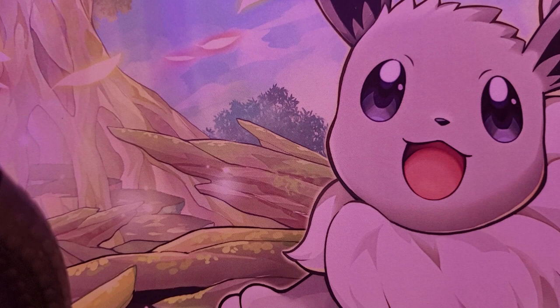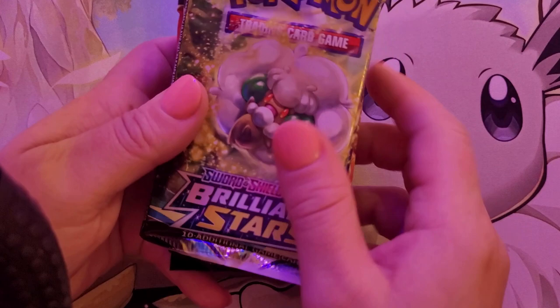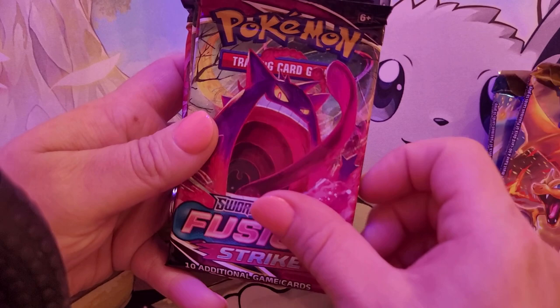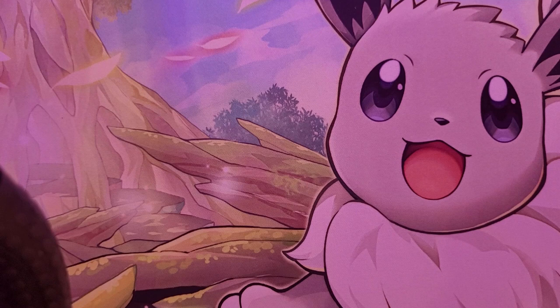All right, let's see what we get in here. I'm about to throw this on the ground because she threw it on the ground. So, here are our packs. We have Brilliant Stars, Brilliant Stars, Brilliant Stars, Fusion Strike, Fusion Strike. Ooh, there's that Evolving Skies, and then Chilling Rain. All right, so there's an odd number. Okay. I feel like since I'm losing currently, I should get to open an extra one. Yeah, okay. So I'm just going to take this one.